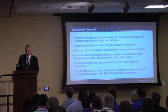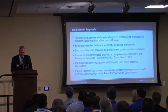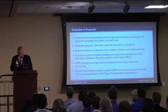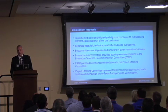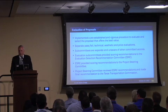For those of you that have been involved in the process to evaluate the proposals once they come in, the term rigorous procedure is a bit of an understatement. It is a tremendous amount of information that has to be reviewed and evaluated, and it is a monumental task to go through all of that.